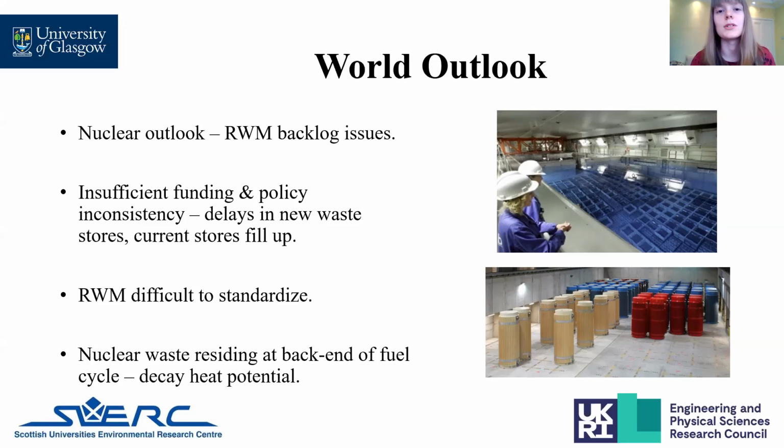It is also quite difficult to standardise these procedures because different waste types exist of different volumes, and this waste also evolves with time. So the radionuclide blend that you would have prior to packaging will be completely different after a certain cooling period. So this PhD topic presents an opportunity for this nuclear waste at the back end. Specifically, can we utilise and recover the decay heat that is emitted from these waste packages, and can we turn it into something useful, especially when the waste sits idle for long periods of time in a storage facility?